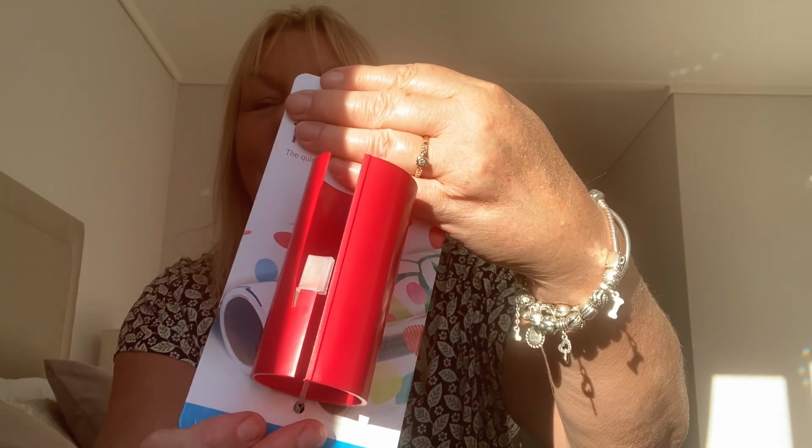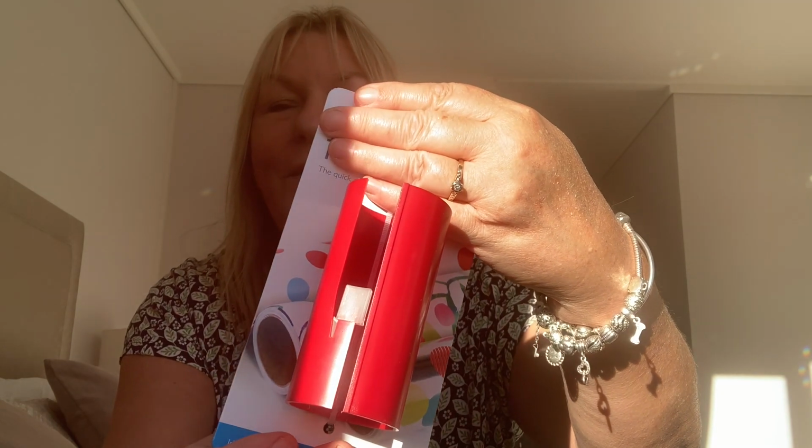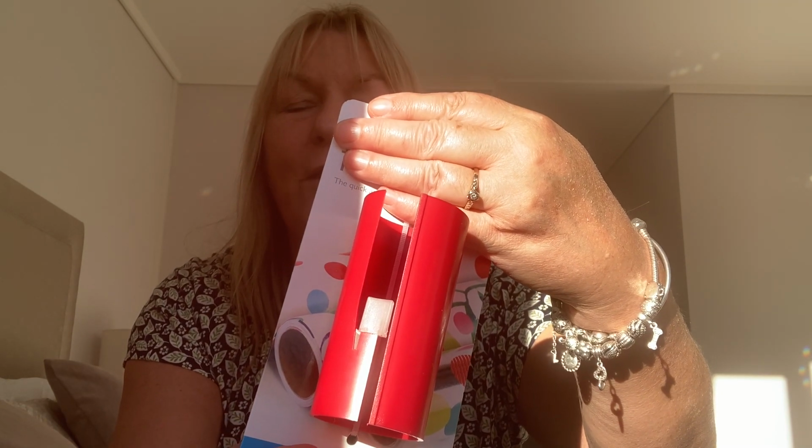I'm going to set a little challenge for you. I did pick up this. I'm going to hide the top so you can't see what it is. Any ideas what I purchased? It cost me £2, I think it was £2.49.